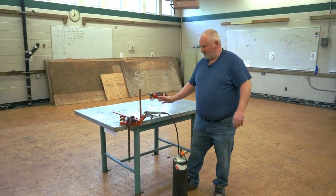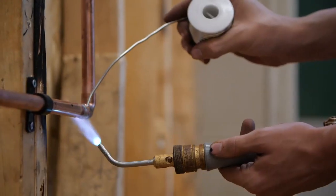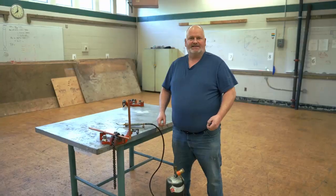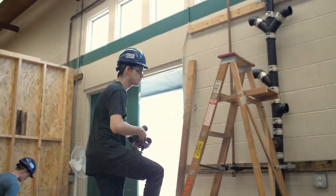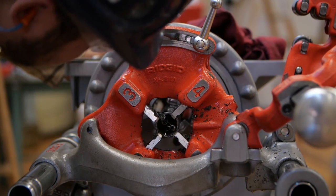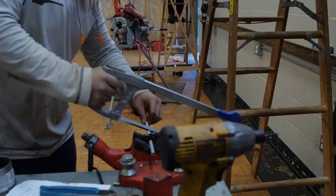Here we have our acetylene torch. So students will learn to solder pipe together. So here we work on the basic tasks, how to put pipe together so that these can be applied out in the field to do larger projects. This is our threading machine where we thread the steel pipe for gas fitting or for heating or for sprinkler fitting.